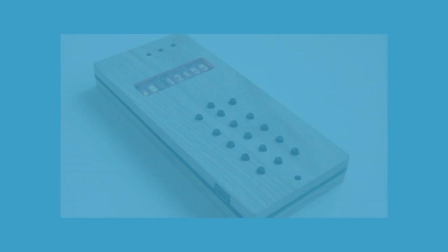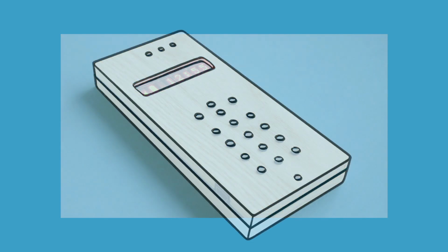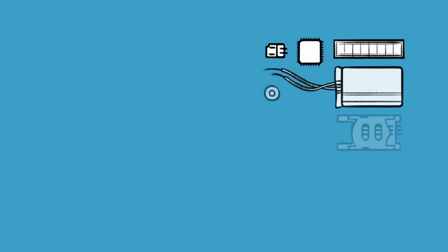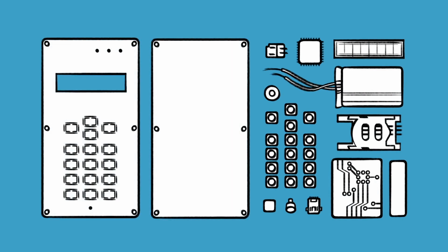David Mellis created the DIY cell phone as an exploration into the possibilities for individual customization, making our personal electronic devices more personal. These functioning cell phones can be created from off-the-shelf electronic components, which all fit into CNC milled wood housing that each user can design for themselves.